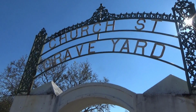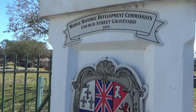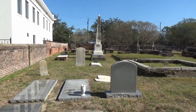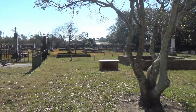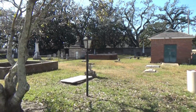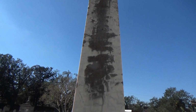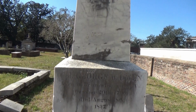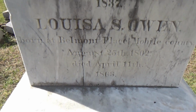Looks like it was commissioned in 1819. It's not a very large cemetery. It does look pretty interesting. Let's take a look around. Here's one of the tallest monuments for a husband and wife. He died 1837 and she lived to 1863.